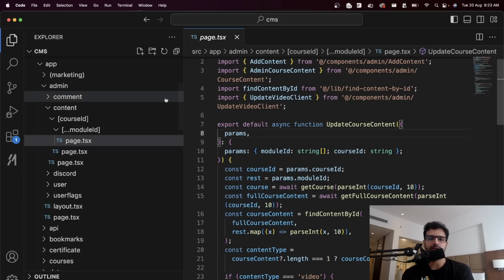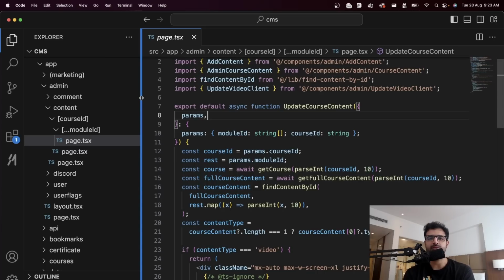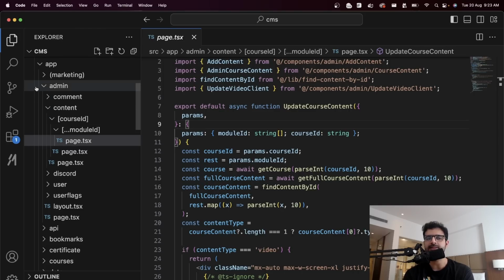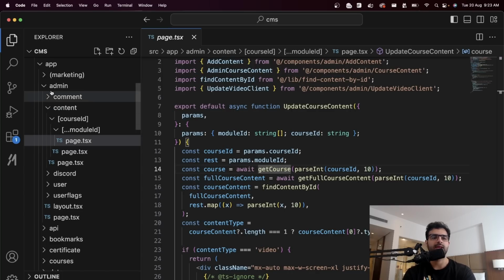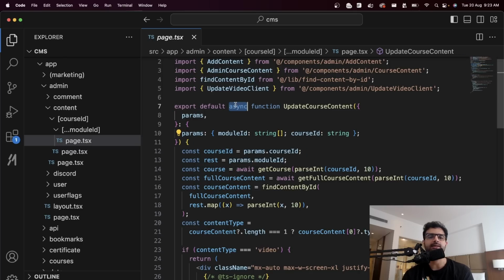Now, if you've not done React at all, then I would say, let's move on to the next issue. If you've done React and not done Next.js, then this might also feel a little jarring. Number one, this file-based routing that Next.js has: /admin/content/course id/anything should take you through this component. I repeat, what this file-based routing says is if the user is on /admin/content/course id/module id, meaning anything, it should get handled by this async component.